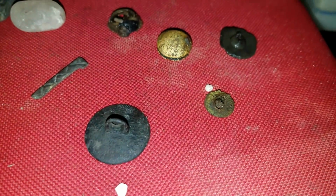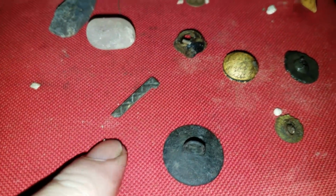Let's see here. Billy Boy, he got some nice little buttons, a little piece of shoe buckle frame. He's got a rock on the board, an old homemade fishing sinker.